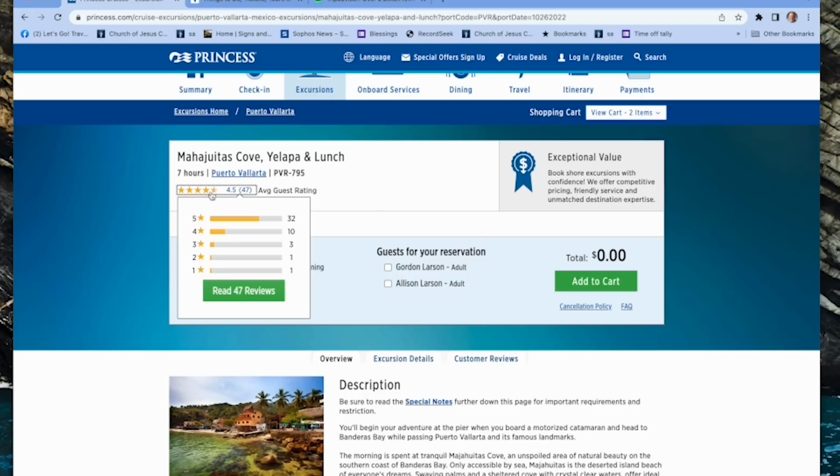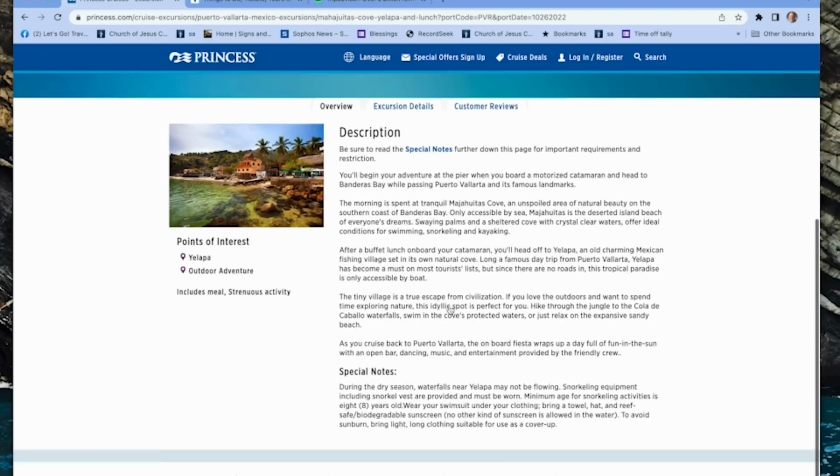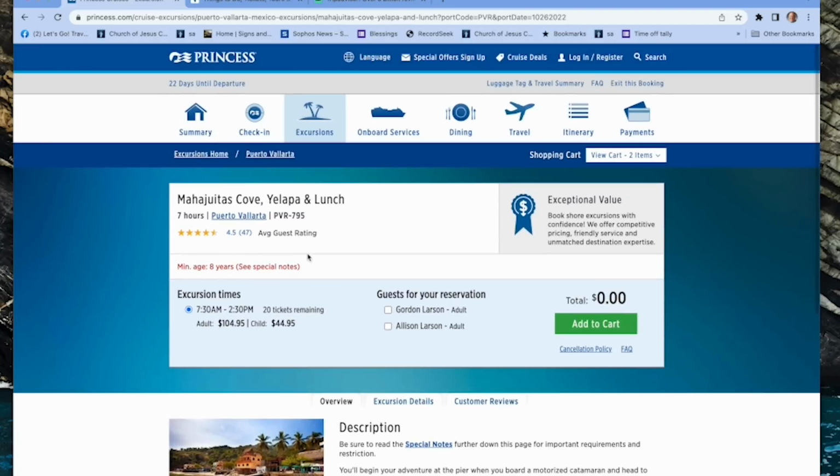One thing I've noticed on here is it shows there are 47 reviews, and it gives you a nice breakdown. So with those 5 stars, it looks like it should hopefully be a really good excursion. I don't know why lately, though, every time I click on to read the reviews, it never comes up, and I've tried different browsers. So I don't know if that's user error or something on their end.